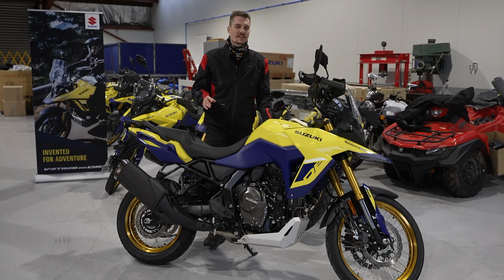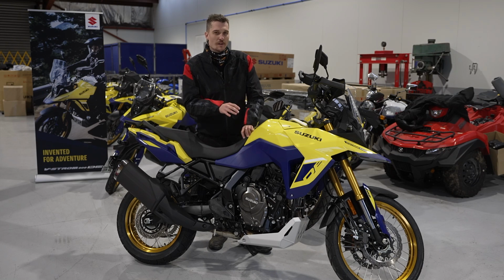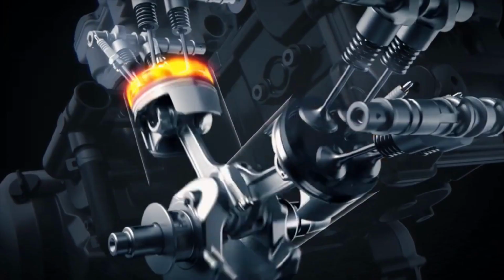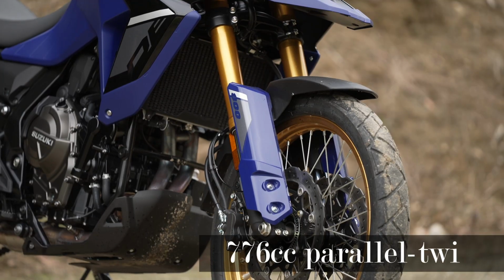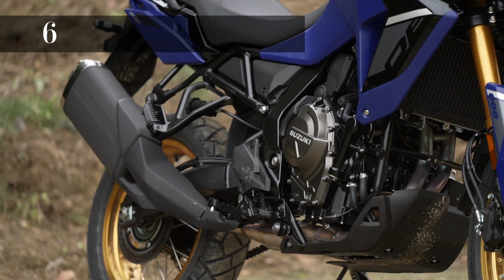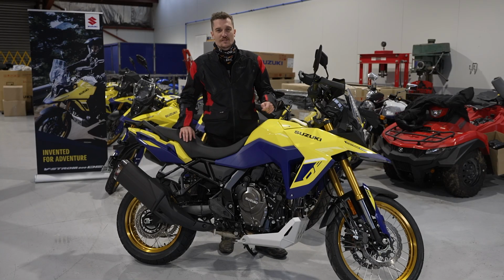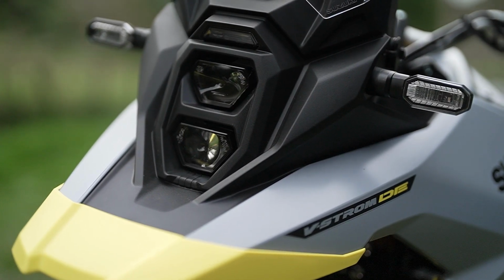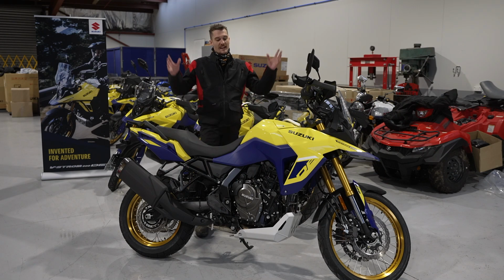One of the most significant things about the new 800DE is it signals a move away from Suzuki's long-running V2 platform. We now have a new parallel twin engine making 62 kilowatts and 78 Newton meters. I'm told that the V in V-Strom stands for versatile. What makes it the most off-road focused V-Strom yet?